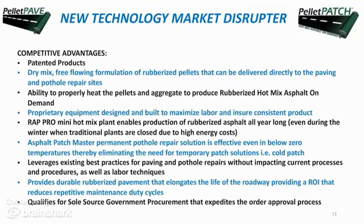Our patented products create a competitive advantage. We provide dry mix that allows for ready transportation in ambient temperature without having to premix the rubber with the asphalt and then transport it. We can then properly heat the pellets directly at the repair site. We have created proprietary equipment to do the delivery of the pellets along with the asphalt.